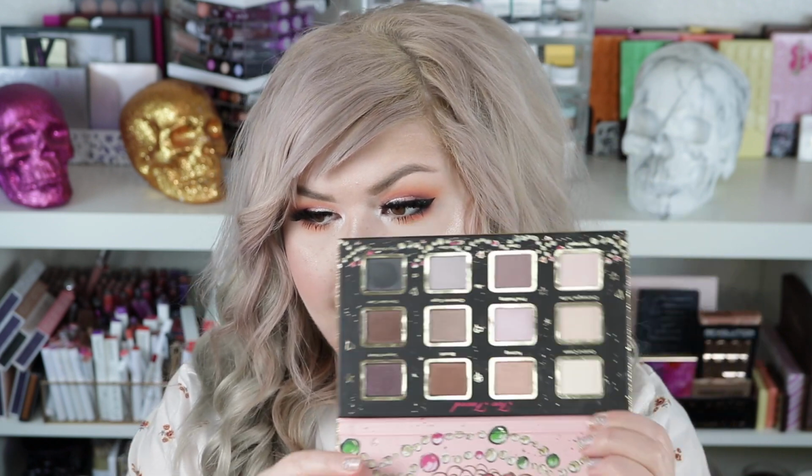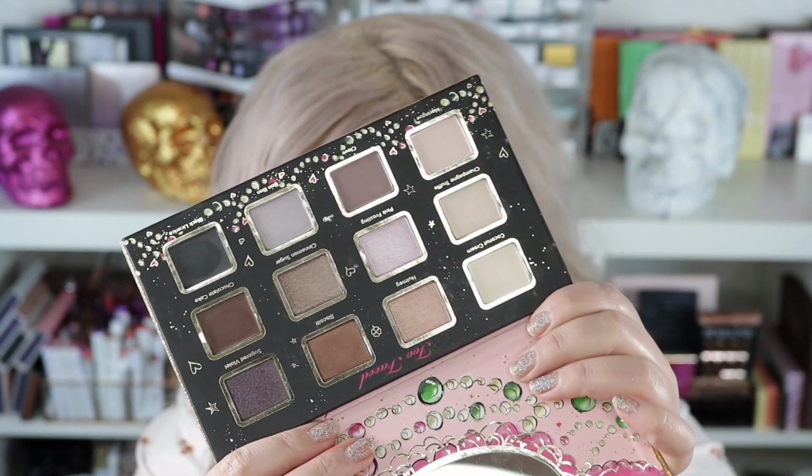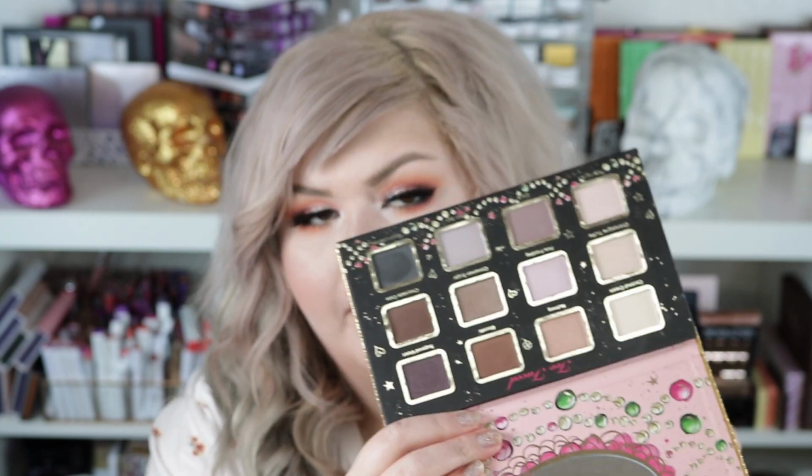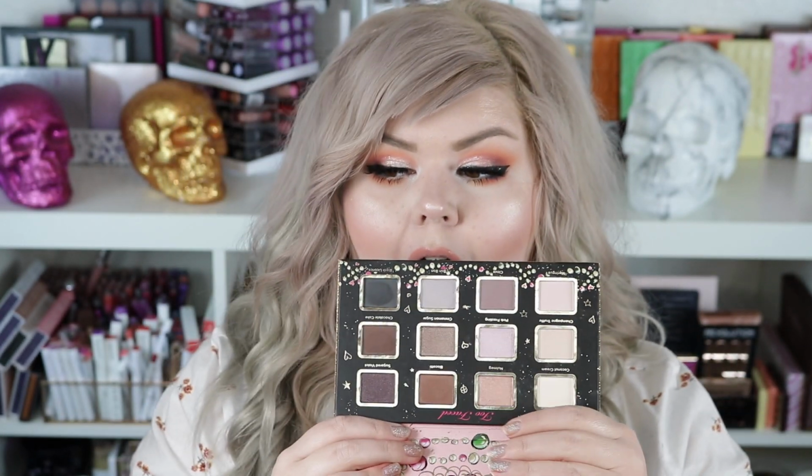This is the Too Faced Sugar and Spice palette. I think this was the Ulta version of the holiday palettes. It's really pretty. It's very neutral. It's very cool tone. And while I love cool tone palettes right now, I've been really feeling the cool tone, I don't reach for this one, and the downside of this one is it is a holiday palette, so you can't get it any longer, so I can't really use it in a video.